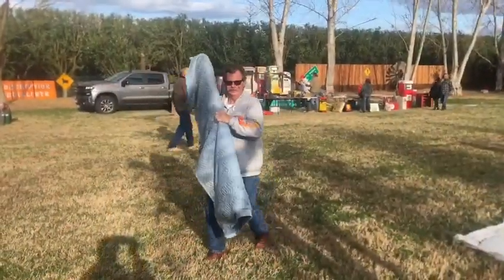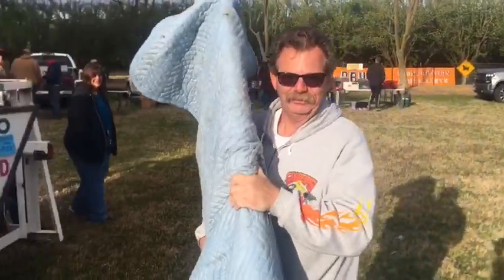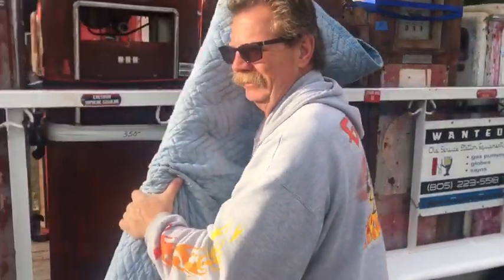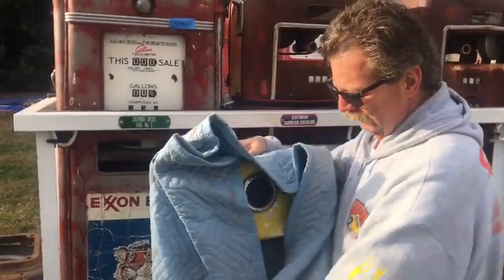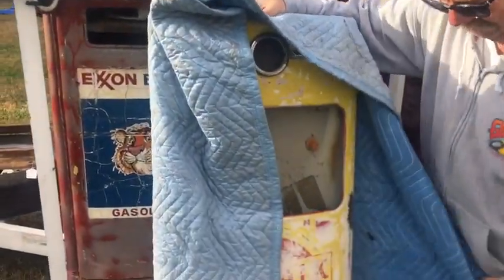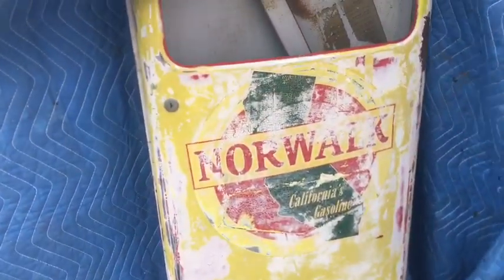Hey Dave, how's it going? Hey, pretty good, Rob. What'd you bring me? I brought you 2 Bennett doors. Really? The 966 doors. Oh, you know I like those doors. Perfect look to them. Let's take a look. Take a look at that. Oh my goodness. Norwalk doors.